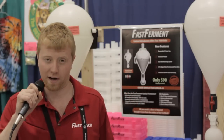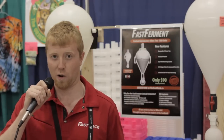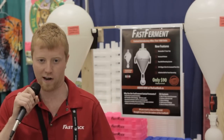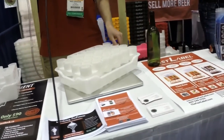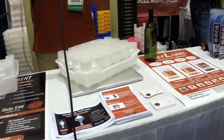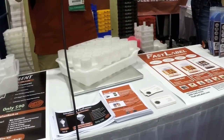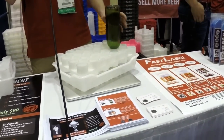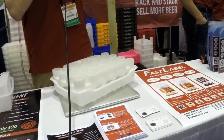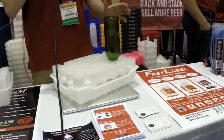So I'm going to chat about a few products that we've been working on. Our first one is the FastRack beer. It's our original one. We've had it out for about a year and a half now. It's designed for 12-ounce bottles. It's a system for racking, storing, and drying your bottles. Bottles go in upside down. A lot of people like it because there's no contamination on the inside. There's no contact. Bottles go straight in, no big deal.